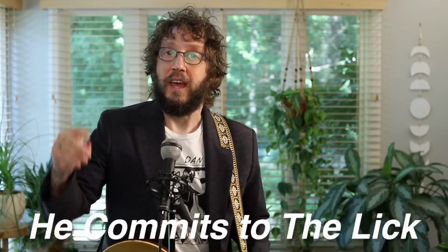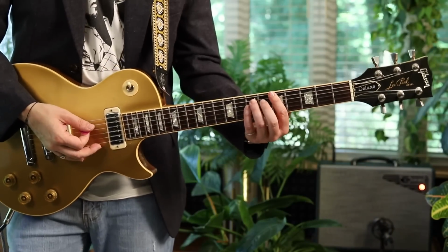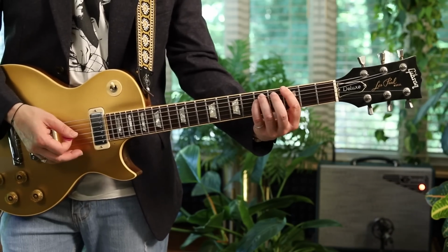You can hear in his compositions that there's a spontaneity and a looseness to it, that he is comfortable playing the simple thing and he phrases the shit out of it. Let's put it this way. He commits to the lick. All right, let's look at breakdown. So, it's just A minor. This is track 2 of the first record, too. I mean, it's a very impressive thing.